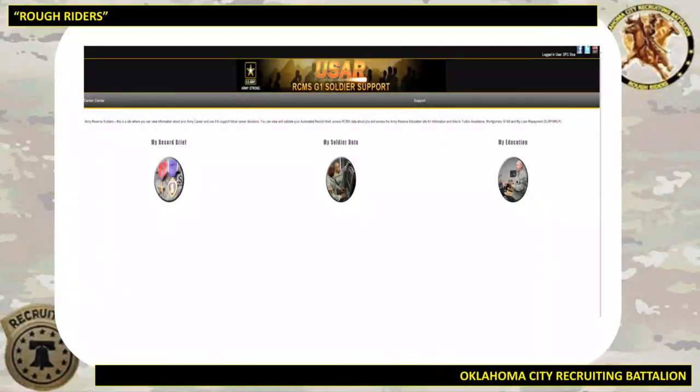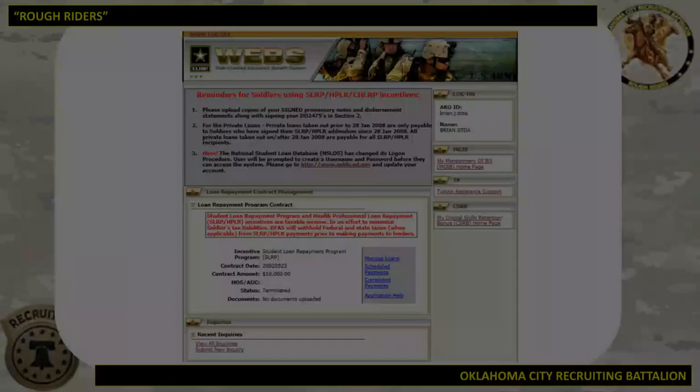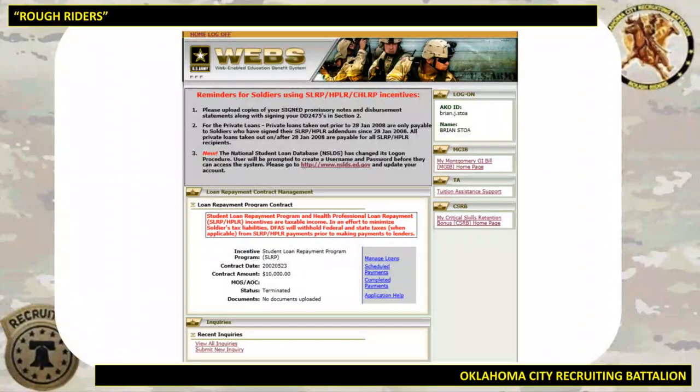All right, so where do we go to find this? Most Army Reserve AGR soldiers should be familiar with this site because this is where we go to find our record brief. The button that we want to click is the one there on the right, My Education. It's going to take you to this screen, which is WEBS, the Web Enabled Education Benefits System. You can see my name up there in the upper right.